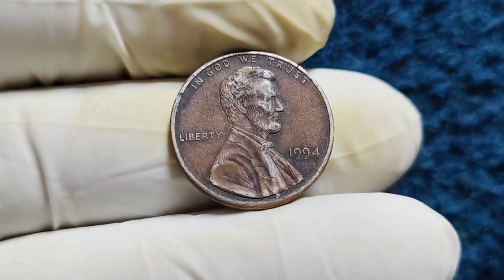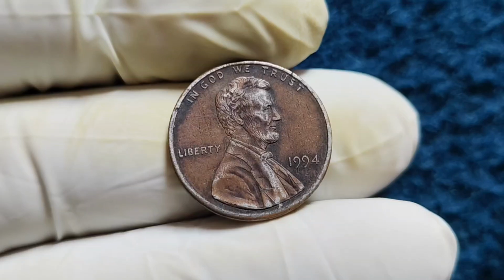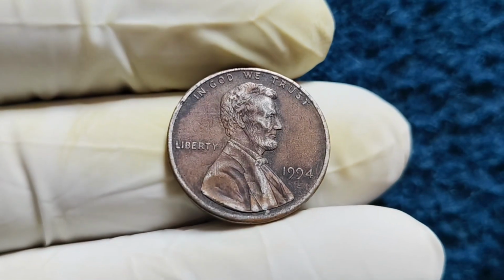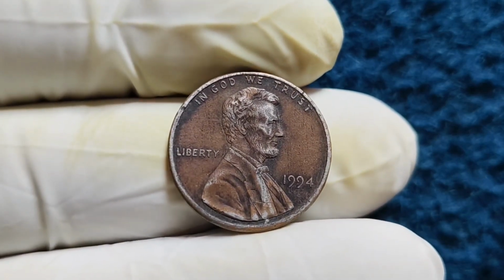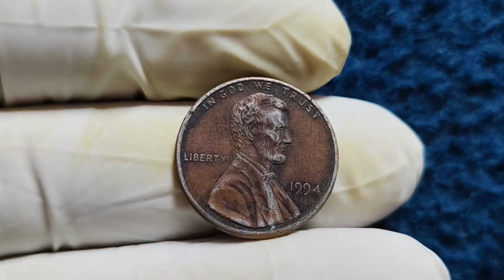Make sure you preserve it in a way that keeps it in mint condition. Get it graded by a professional service, because that's how you'll know for sure whether your penny is worth the big bucks. Trust me, the last thing you want to do is accidentally scratch or damage a rare penny by handling it the wrong way.